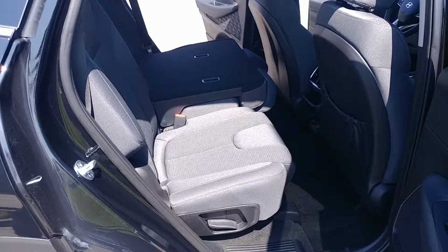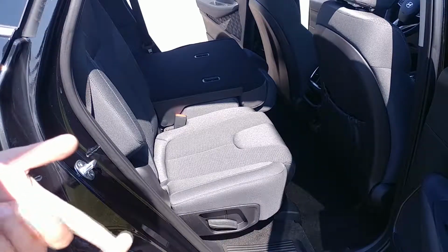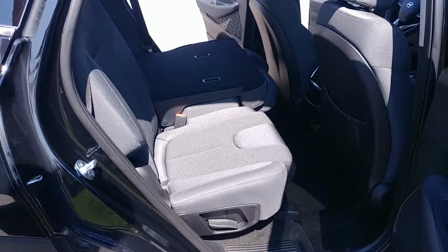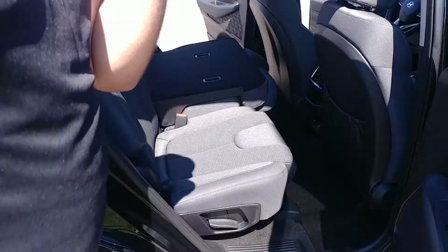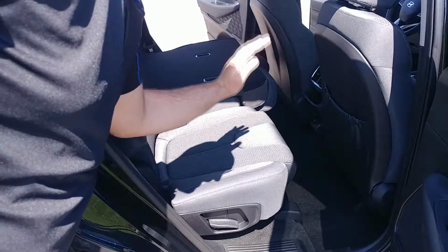So here's another common complaint with all modern SUVs. Most people who buy SUVs want to buy for the space. Now of course, fold down rear seats is a big part of that. Now the issue is a lot of people find that when you fold down rear seats in a lot of modern SUVs, it doesn't actually lay flat. It's always at a bit of an angle.